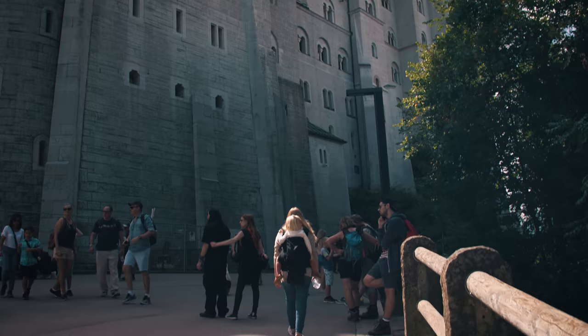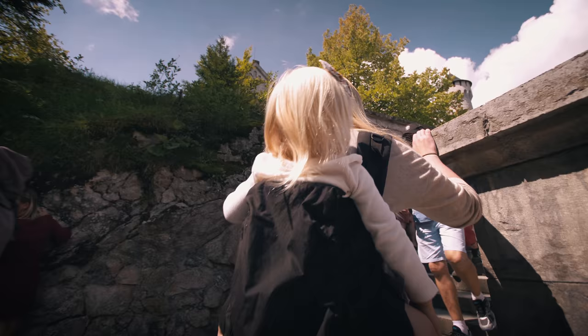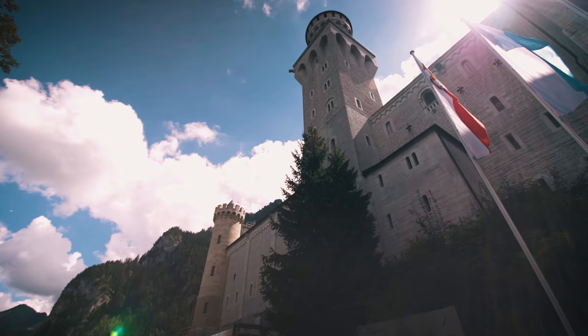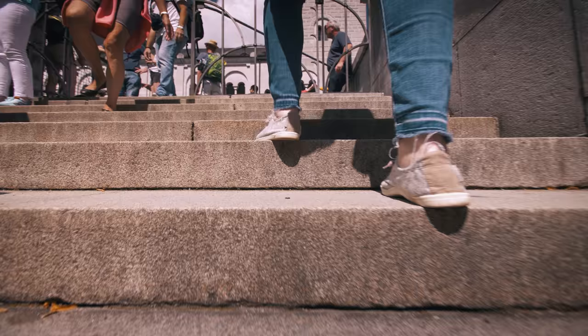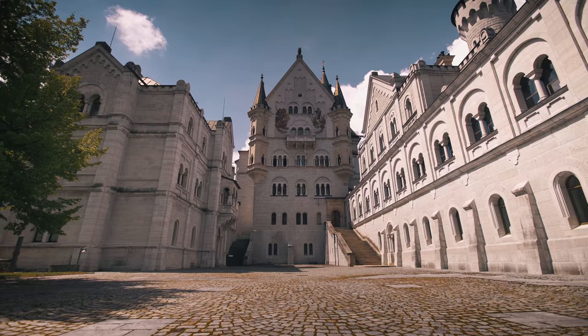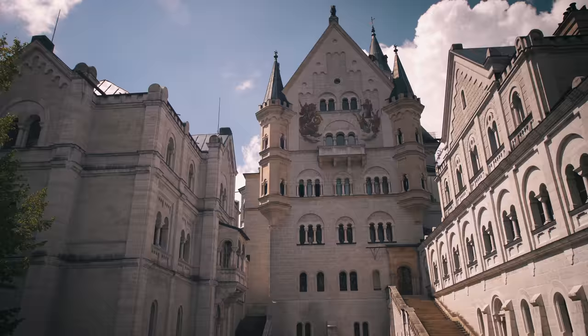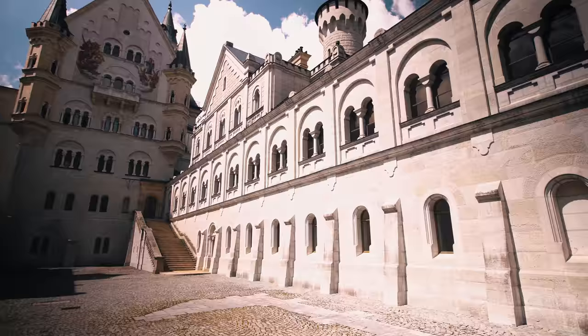Neuschwanstein is rumored to have been the real-life inspiration for the Walt Disney Castle, as its resemblance is strikingly similar. Commissioned by King Ludwig II of Bavaria, this medieval-looking building was only completed in 1892, making it one of the newest members of Germany's some 20,000 castles. Yeah, that's right, some 20,000 castles. Let that sink in.